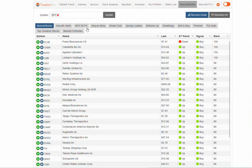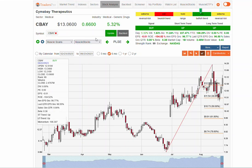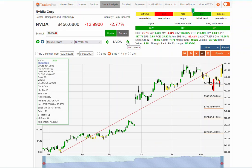Let's look at momentum stocks real quick, see if there's anything interesting there. CBAY, which is in this uptrend inside the buy zone, and if we switch back over to signals, you can see we're just back up above that move there, up above that 236, that trend zone area. And the new buy, let's go to NVIDIA.